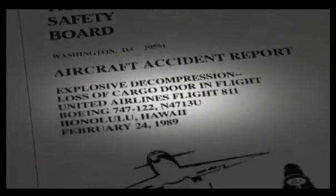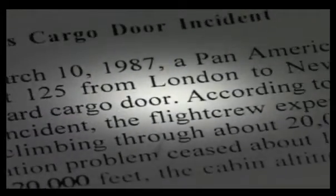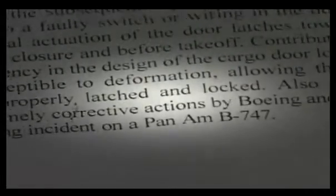Investigators immediately know the problem centers on the cargo door. They can tell from the gaping hole where it used to be. Why did it explode open, plummeting to the Pacific Ocean below? But the key piece investigators would like to examine, the cargo door itself, is lost at sea. With no hard evidence, the safety board issues a report 14 months after the accident, based on previous problems with other 747 cargo doors. The report mentions a possible electrical malfunction in the cargo door locking mechanisms.